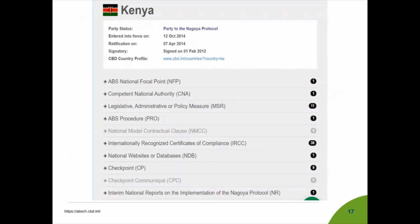So using this information, we can sometimes identify if we're in or out of scope of that provider country legislation. If it's not clear, then we would recommend contacting the national focal point or competent national authority. We'd also recommend searching for more information, perhaps on the national website of that country. And if you're struggling to find any information or get in touch with that provider country, then please drop us an email, because then we can give you advice on what's acceptable with regards to due diligence and how you can proceed.